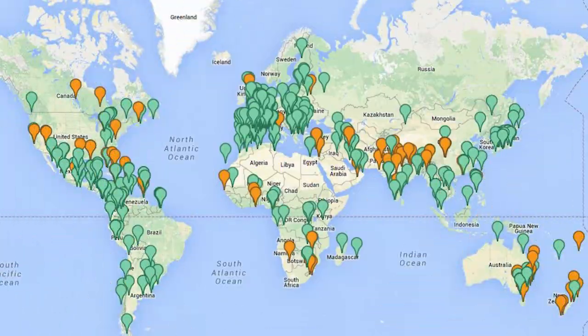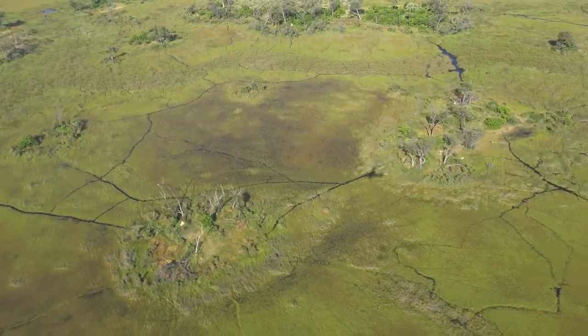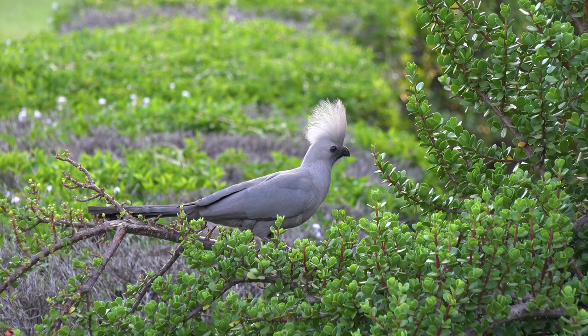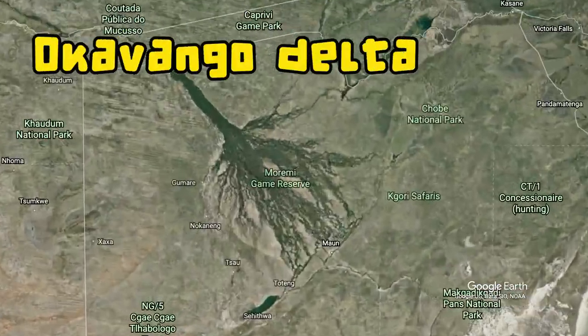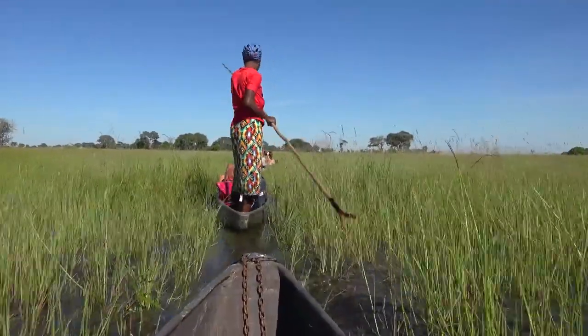Wetlands exist all over the world in every country. You can find them in polar regions as well as in the tropics. Wetlands can range in size from a small little swamp to an area larger than a country. Wetlands provide great homes for many different kinds of animals and plants. Africa has many important wetlands. An amazing wetland to explore in southern Africa is the Okavango Delta in Botswana. It's one of Africa's largest wetlands.